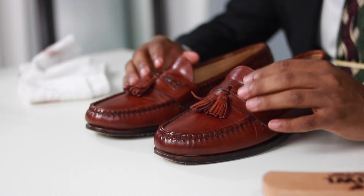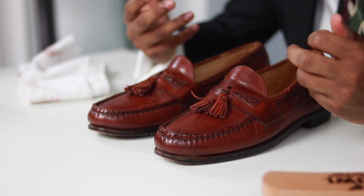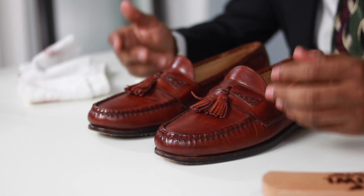I got these for a deal. And honestly, when these return from the cobbler, I'm not sure if I'm going to keep them or sell them, but I could probably get a decent amount of money for these if I decided to sell these as well. So guys, check out eBay.